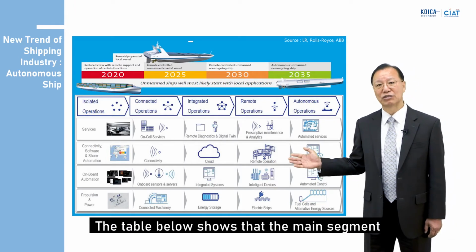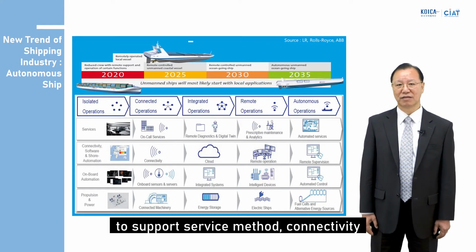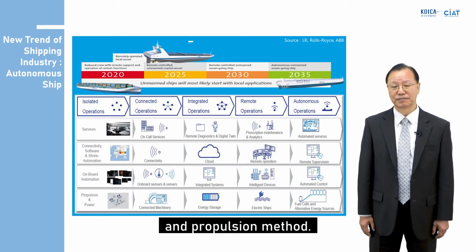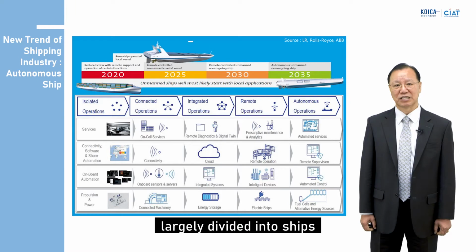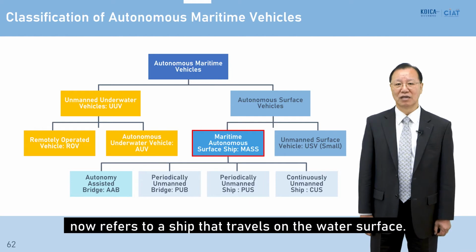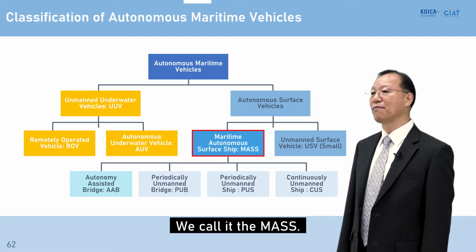The table below shows the main segments required in the process of going to an autonomous ship, namely support service method, connectivity, software, the degree of onshore automation, and propulsion method. The classification of autonomous ships is largely divided into ships running underwater or running on the water surface. The autonomous ship mentioned now refers to a ship that travels on the water surface, that is, a maritime autonomous surface ship. We call it the MASS.